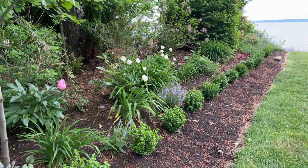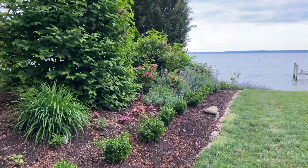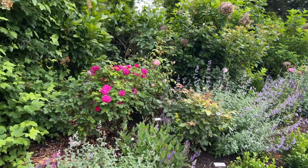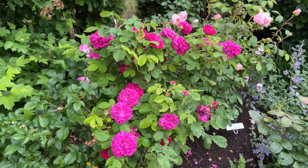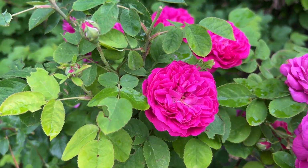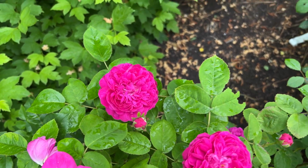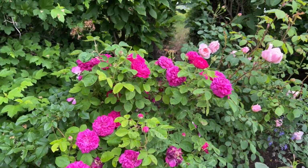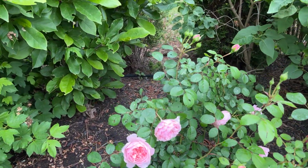If we look down here, a lot of peonies. This bed here really gets full sun. And this is Rose de Rescht. Look at that beautiful striking color. It's just so fun to look at. The blooms are about 2 inches in size. And if we look over here, this is Wisley 2008, and it offsets the color of Rose de Rescht very nicely.